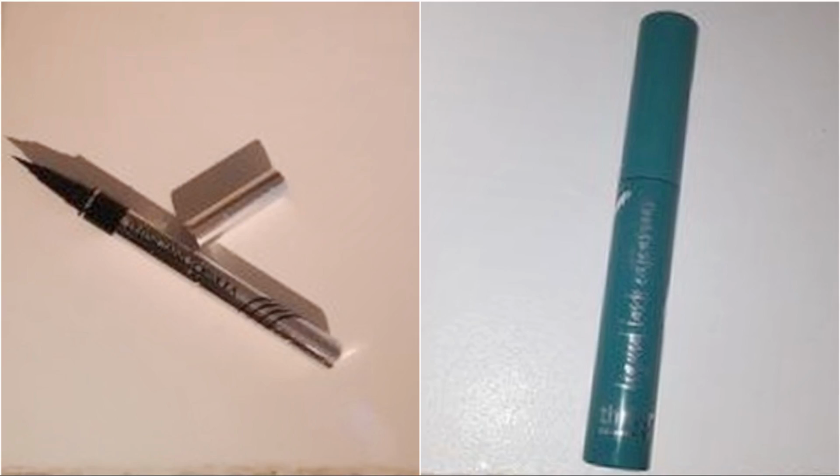Next up, Kim has 2 Holy Grails, the Physicians Formula Eye Booster Ultra Fine Eyeliner. She said she's 40 with hooded eyes, and this is the only eyeliner that applies with the slightest touch, so she doesn't have to tug at her eyelids. It also doesn't bleed into any wrinkles.